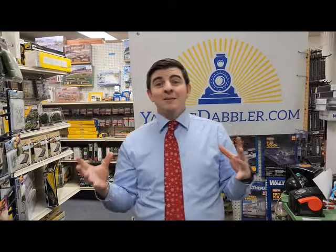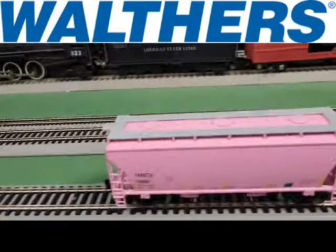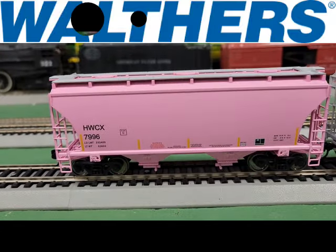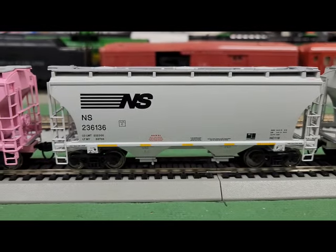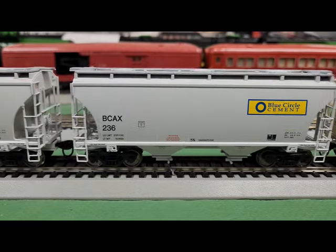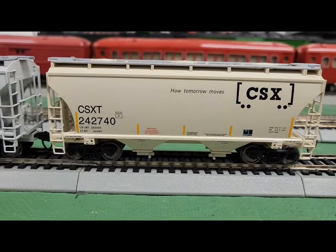I was thinking about some new rolling stock to add to my collection. Walthers fit the bill with these two-bay cover hoppers. Check out these 39-foot Trinity two-bay hoppers. These are really cool-looking cars. I have here the Halliburton. I like that pink color. You don't usually see a lot of pink trains. I got the Norfolk Southern. I have here the Blue Circle Cement. And then finally, we have the CSX.